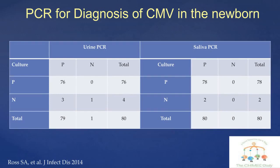So, as I mentioned, most of the diagnostic methods that I've discussed use saliva. Obviously, urine is another common body fluid that is used to diagnose congenital CMV. Going back to the large CHIME study, this is data where we looked at, because there has not previously been a lot of data comparing urine and saliva PCR with culture methods, our infants that we confirmed had congenital CMV and had both urine and saliva PCR and culture done. These samples, I must mention, were taken within the first month of life to confirm the infection.